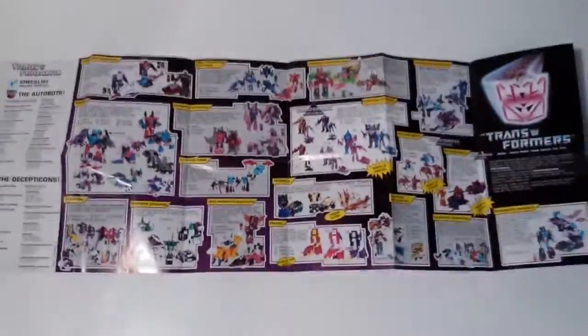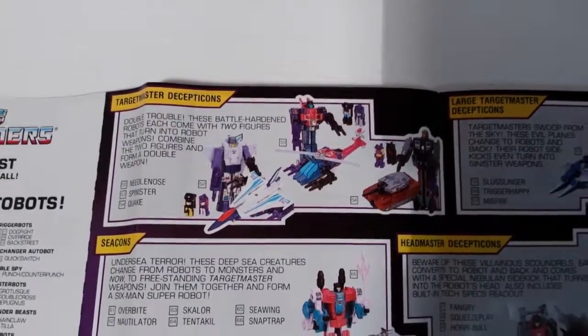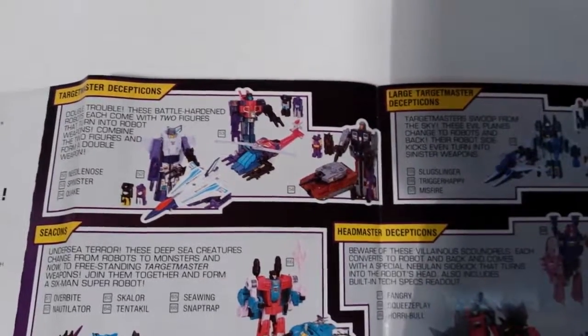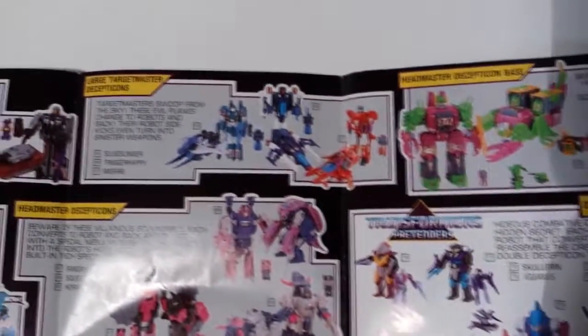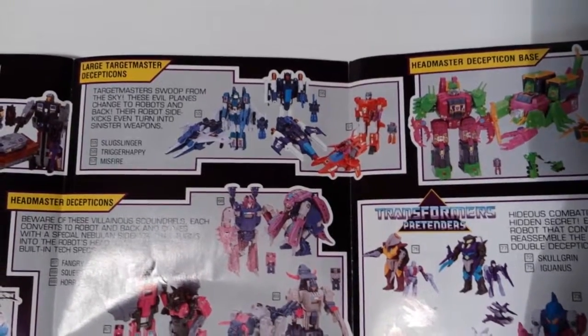Let's take a look at our Decepticons. This is a pretty nice catalog. Right. Let's see. Alright, there's our Decepticon Target Masters. Oh, that's where Needle Nose and Spinister come from. And Quake. They are Target Masters. Yeah, okay. Sometimes they bring these characters back for convention exclusives and things like that, or third party, and I don't really remember the character. I have to go back and look them up. Because, as I said, I was kind of out of collecting at this point.